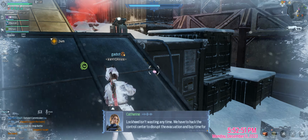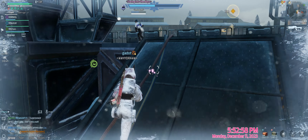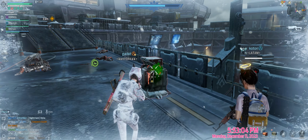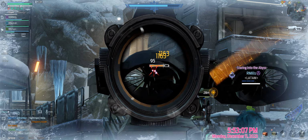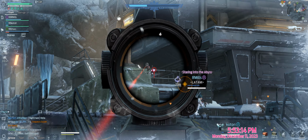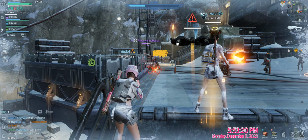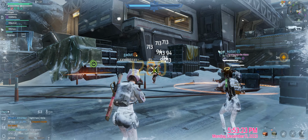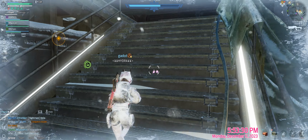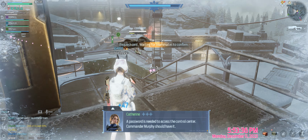Control center to disrupt the evacuation and buy time for our operation. Control center. Commander Murphy should have it.